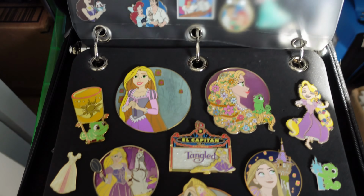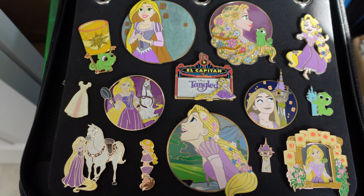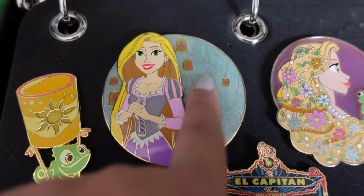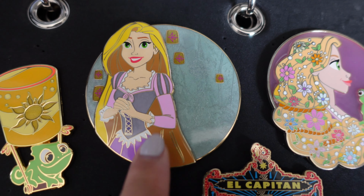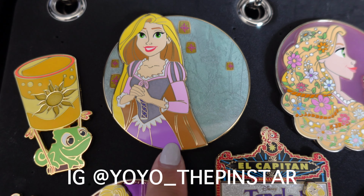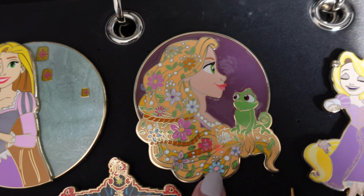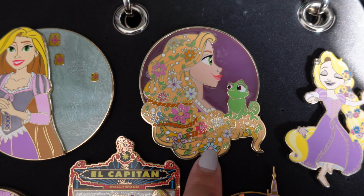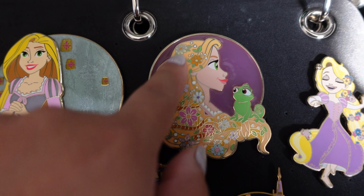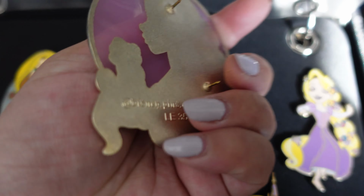And then this book is shared with our Tangled collection, so we do have a couple of fantasy pins here as well. This fantasy pin, which is a pin on pin, is, I believe, by Yo-Yo Pinstar. I will have to double check and then put it on the screen for you guys. This one is a fantasy profile from Disney Pins and Things. So I really love the braided hair of Punzi, and then this purple area is translucent.